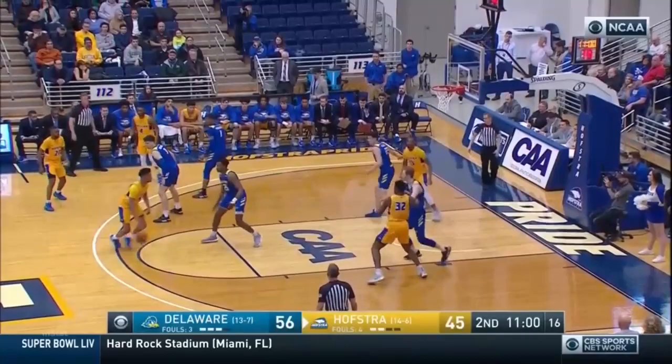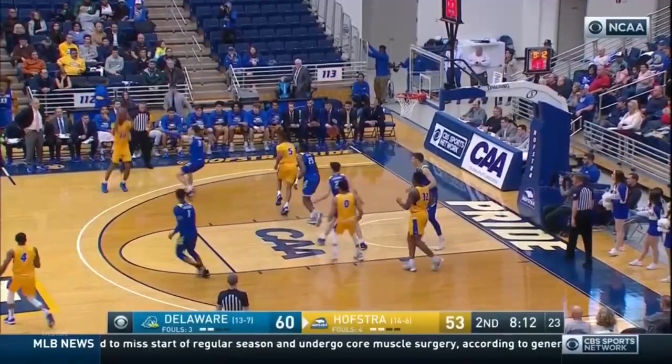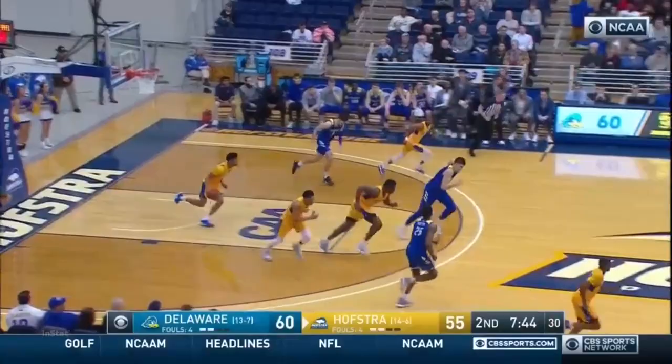Defensively, he's able to switch everything one through five because of his defensive versatility. Mutz, go to work. Catch and shoot. Ray can't hit a three, and that's an air ball that missed by a ton. Other way, Bowie. Yep.